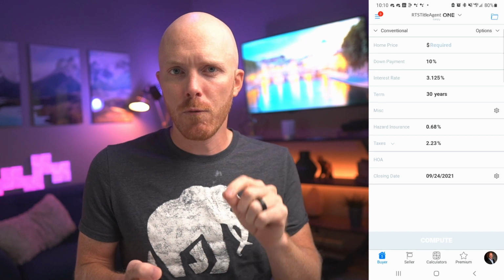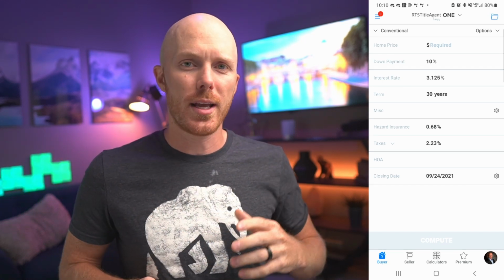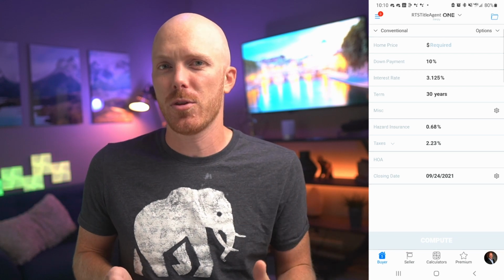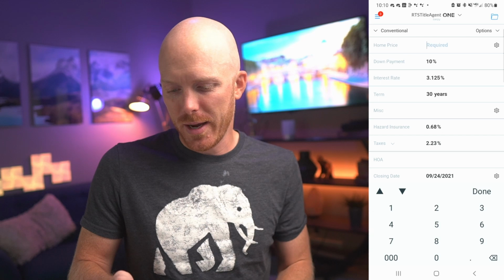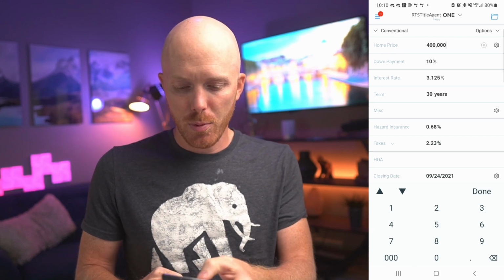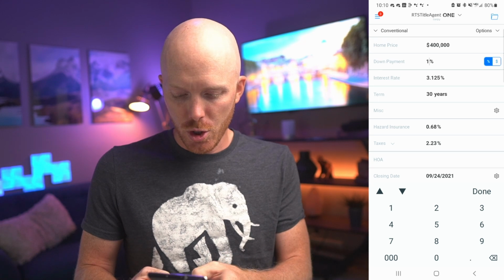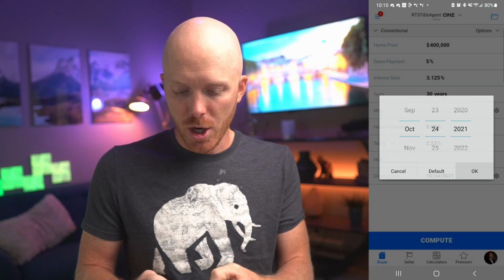So if you go into your app store and you go Title Agent 1, you'll probably find one for your state. And this is a phenomenal tool when it comes to helping people understand what their payment's going to be. So let's just say you have a client, they're wanting to buy a house. They're going to buy a house for $400,000. They're doing a conventional loan. They're going to put 5% down and they're going to close in October.